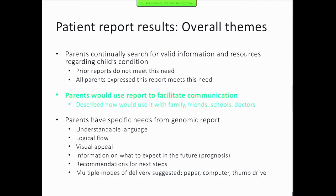Many of these children tend to have multiple providers because they have multiple health conditions and are chronic utilizers of the healthcare system, but they also described how they would use a genome report with explaining the findings and the diagnosis to family, to friends, to their schools in the context of an individualized educational program assessment, and then again with other physicians as well.